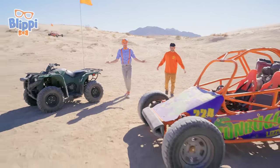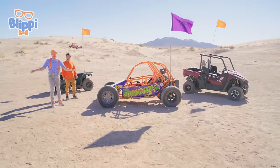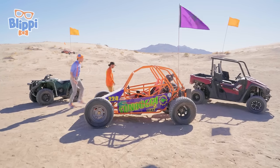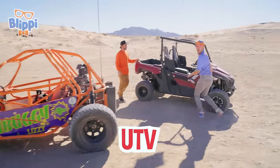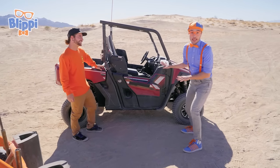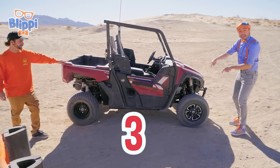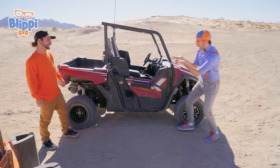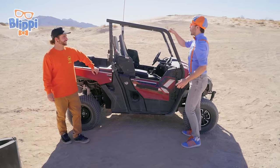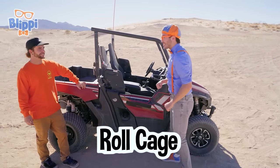Whoa! Check it out! Look at all these vehicles! Hey, I know this one. It's a dune buggy. But Matt, what's this vehicle over here? This is a UTV, a utility vehicle. Whoa, a UTV! Awesome! It looks kind of like a dune buggy. It has four wheels. One, two, three, four, but you can't see through it. And it looks a little bit different. It also has one of these. What's it called? Roll cage, just like the dune buggy. Oh, cool. A roll cage? So it's nice and safe.